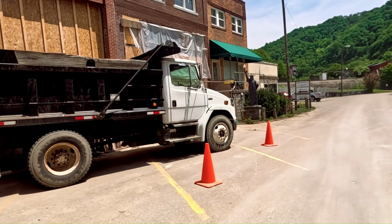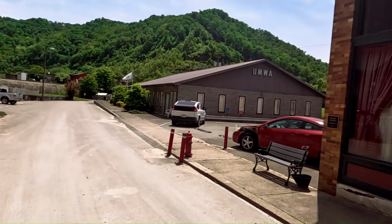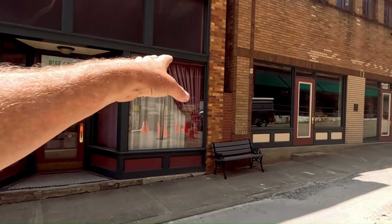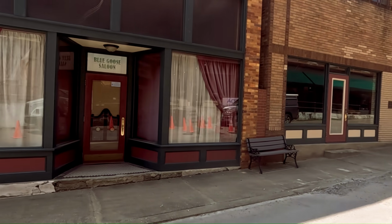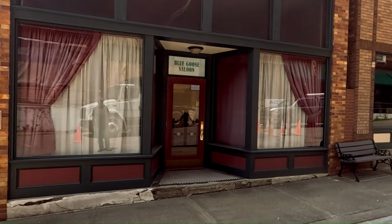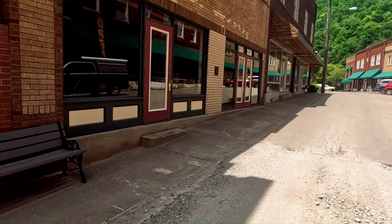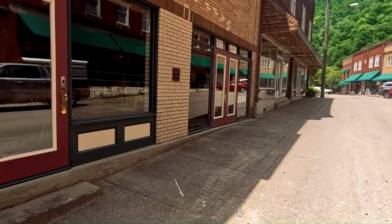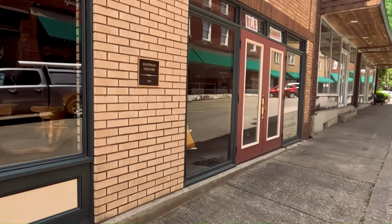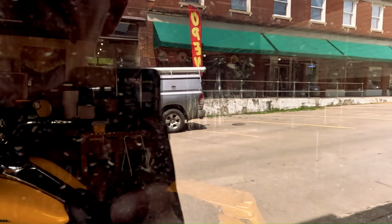And the Statue of Liberty. Yeah, y'all didn't know we had one of them in West Virginia, did you? Now here's the Blue Goose right here, I mentioned a little while ago. Looking good, isn't it? 1911. What was the date on that one? I walked right by that one. Okay, yeah, that's right. The theater was here. This is the Matewan Theater, 1925. Harley, nice one.